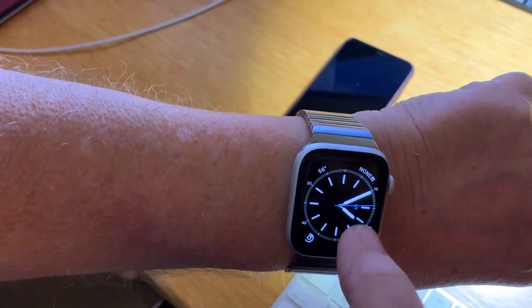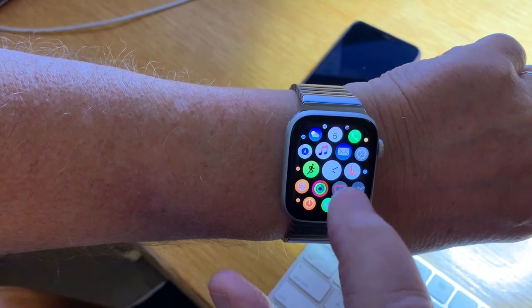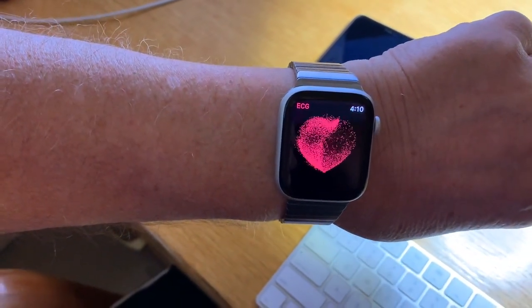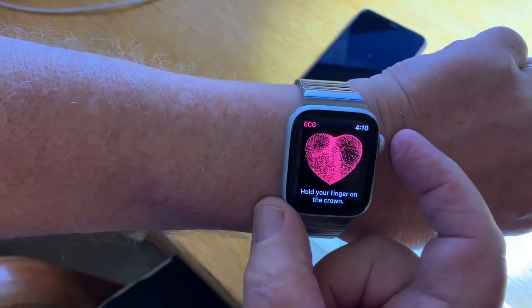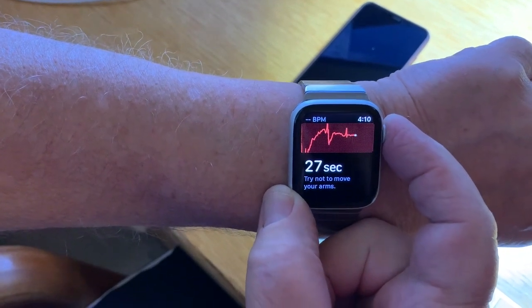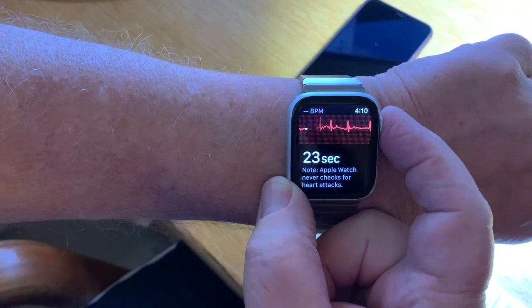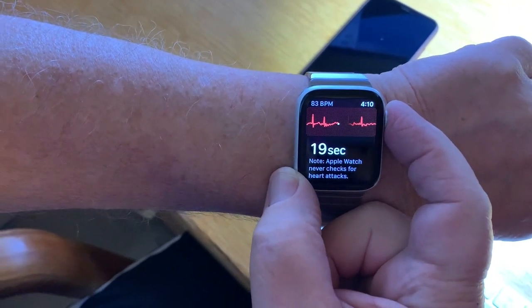Now I'm going to launch that little app right there. And can you see what it's doing? It looks like a heart that's kind of moving around. All I'm going to do is press the crown. And look what's happening. That's an EKG. It takes 30 seconds. And I just hold it for 30 seconds.